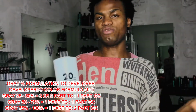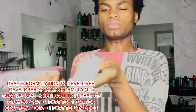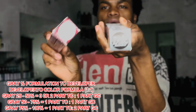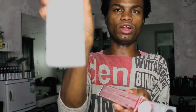So if someone has 25%, for example, we have these 2 colors. For example, this is the gray coverage series, and this is just a regular color. So if someone has 25%, I'll have to use 1 ounce of this and 2 ounces of this. Then my developer, which is 20 volume, will be 3 ounces. Okay, it always has to be even.